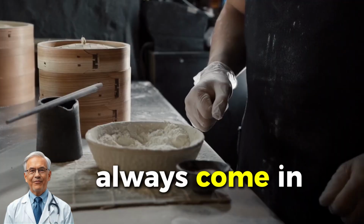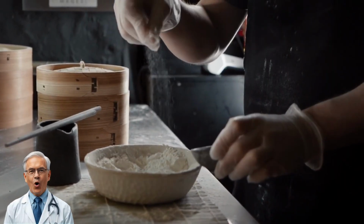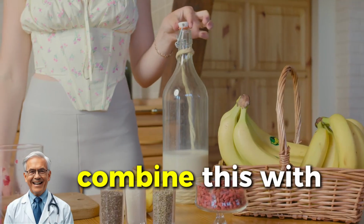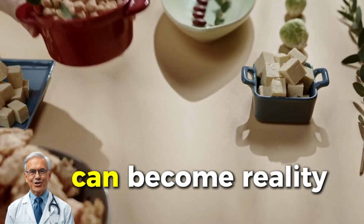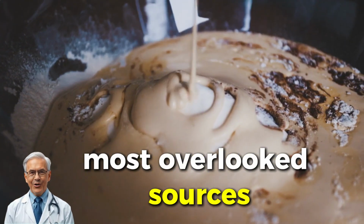Healing does not always come in dramatic forms. Sometimes it is in the daily handful of seeds, the quiet ritual that provides the minerals needed for collagen to form and joints to stay strong. Combine this with light stretching, daily walks, and a hopeful outlook, and the imagined future of painless movement can become reality. Pumpkin seeds remind us that strength often comes from the smallest, most overlooked sources.